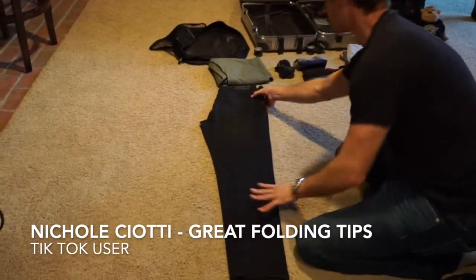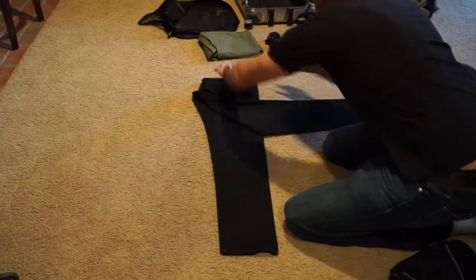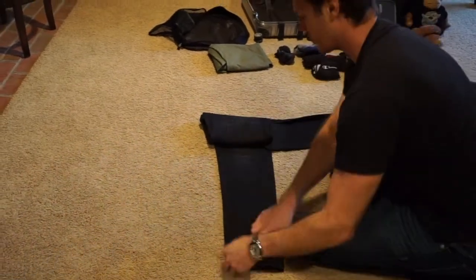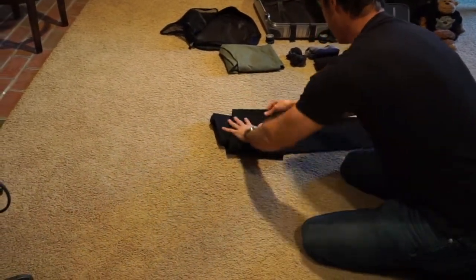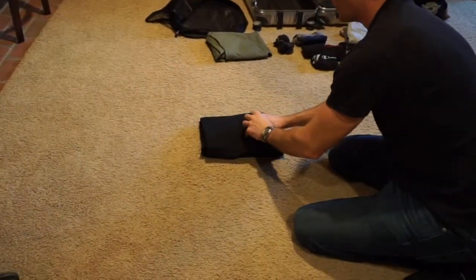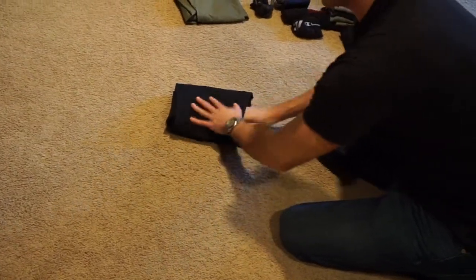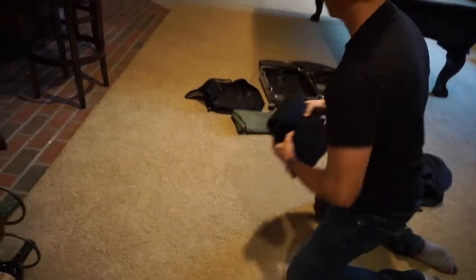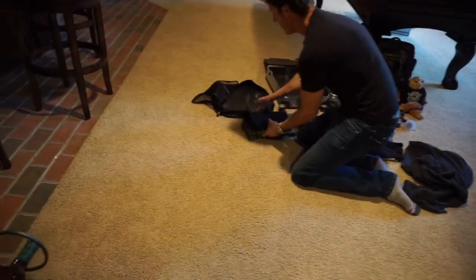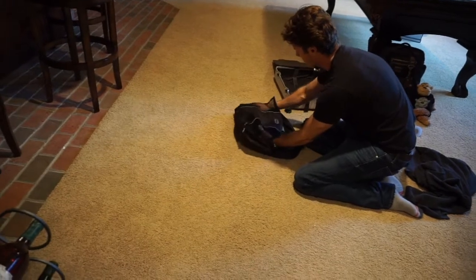So you want to start, you fold this down, fold this across, this down, and you're going to fold that up like this, around, flip it over, and it tucks in. So now your pants are going to be as wrinkle-free as they possibly can. You can stack them up, and what I do is I place them into one of these big Ebags here.